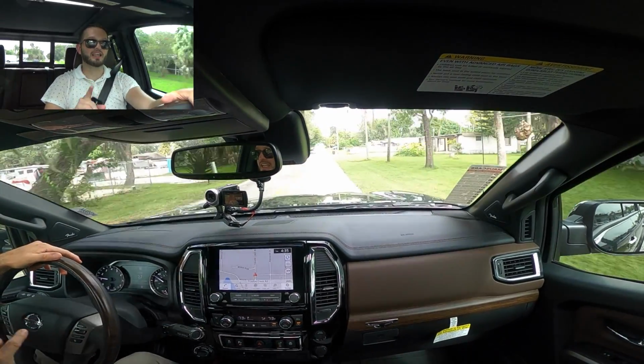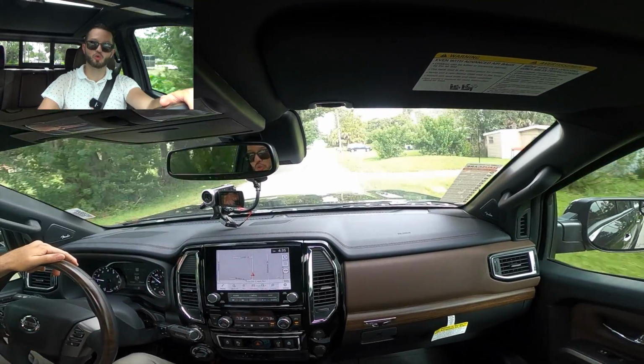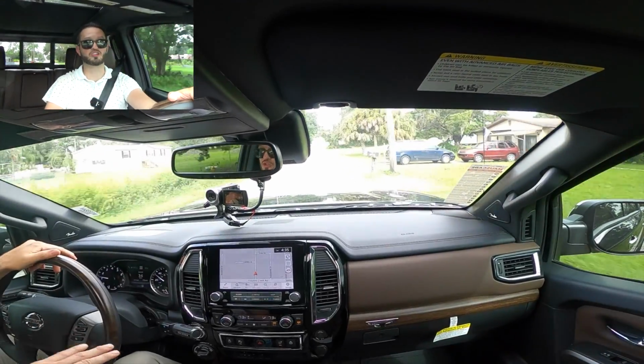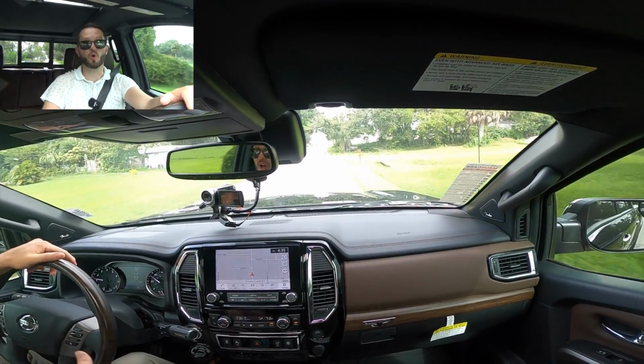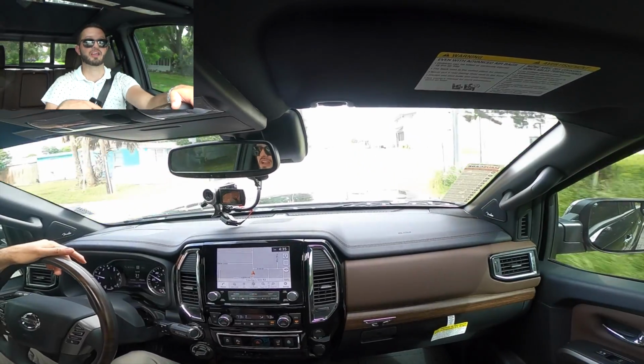I will say I like the GMC Sierra in the rear because you can get storage underneath the floor, and I think that's really cool, which you can open while the car is moving and you're sitting in the back seat. So that is a pretty nice aspect.